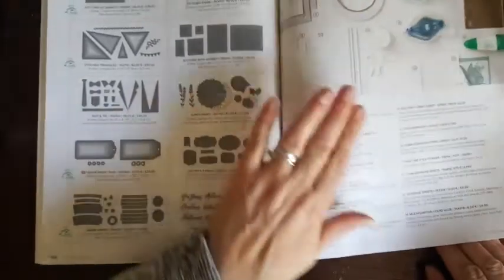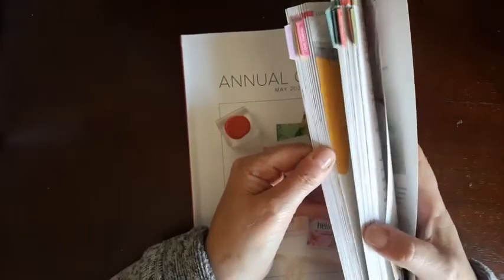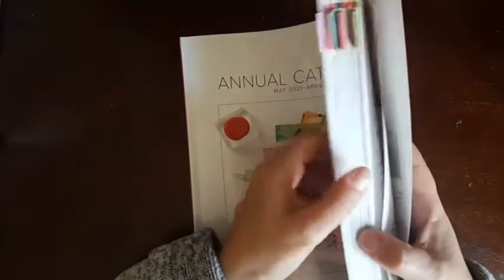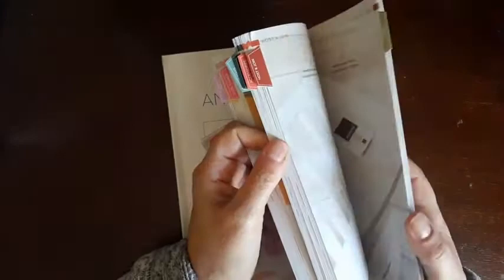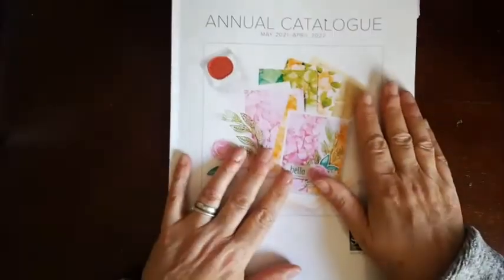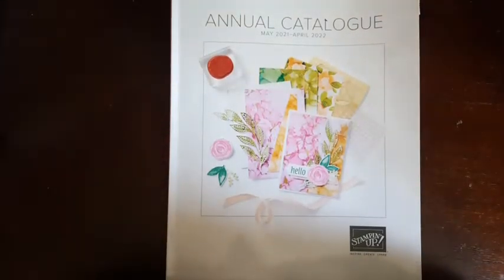Adhesives are all pretty much the same, nothing's changed there. And towards the back you obviously have your hosting goods, and then obviously the index. So these little tabs for the catalogue just highlight the different areas. As I say, I try and stick them all on square rather than wonky, but that makes it really easy to find all the different sections. So there's lots of exciting things in there, so do look out for my Facebook Lives as we go through the year, as I will introduce lots of new things.